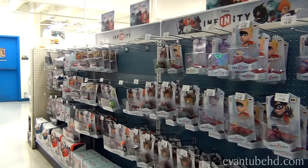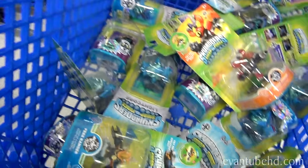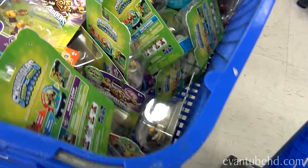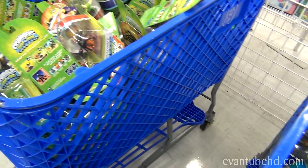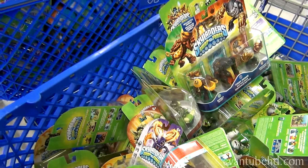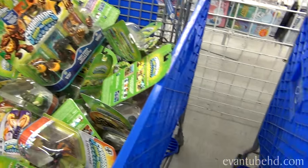And let's take a look over here at Disney Infinity. Oh, same old thing. What you guys are looking at here is not my cart. These are the extra overflow figures that didn't make it onto the shelf. And they just dumped them all in the carts here, and they're just sitting here for people to rummage through if they can't find it on the shelf. Looks like they have quite a few, and I don't think they're gonna run out tonight.